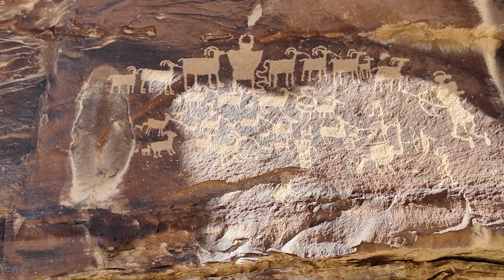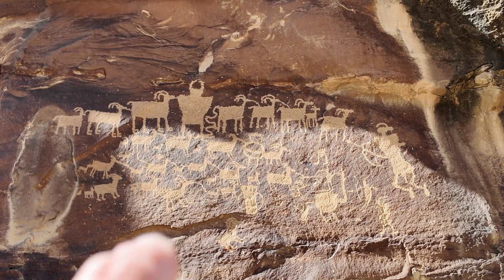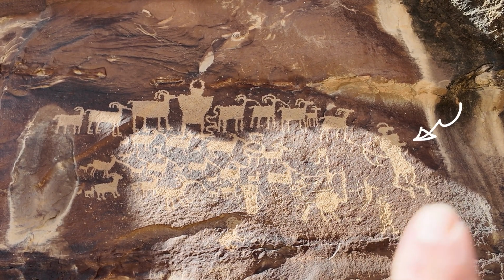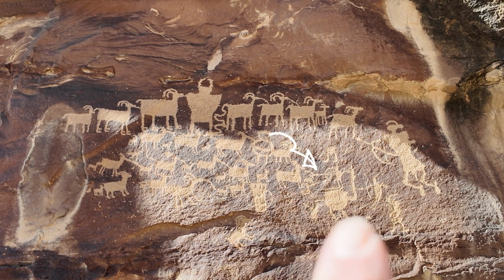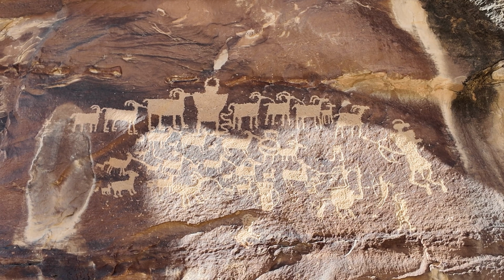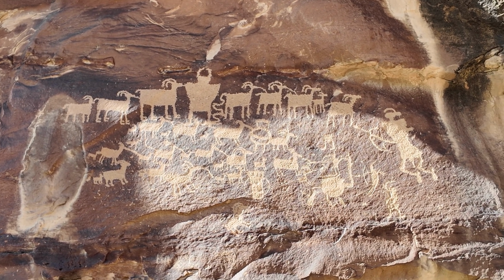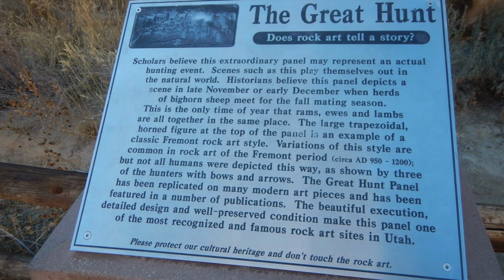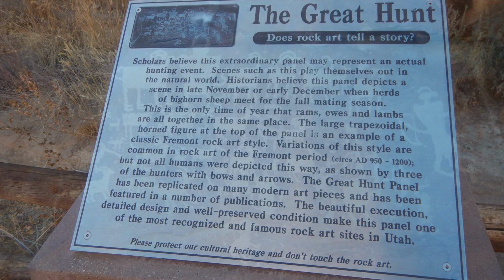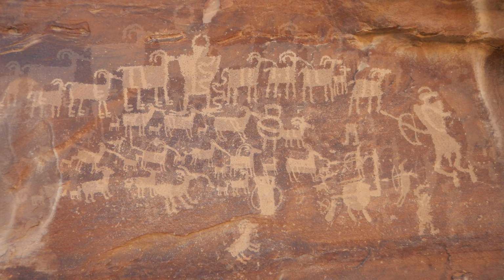So there's the Great Hunt panel. And you can see the horn guy. You can see the 1, 2, and then there's a third one right in there. They got some large globular looking people up inside there, bighorn, little ones. They've really done a good job at putting up signage to explain what's going on in this panel. But as you can see, they missed a 4th person here with the bow.